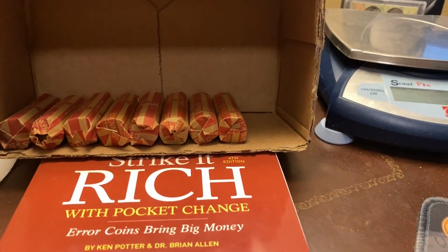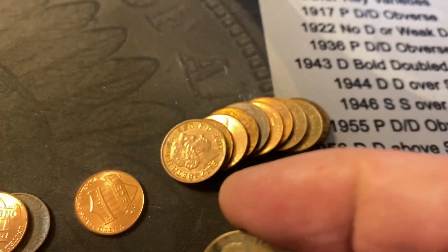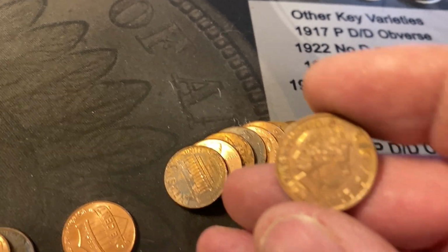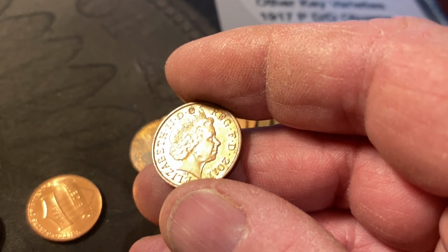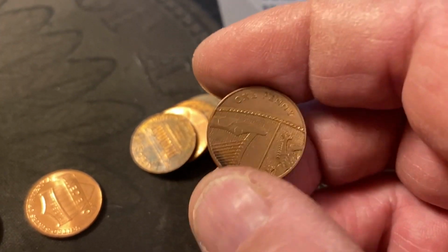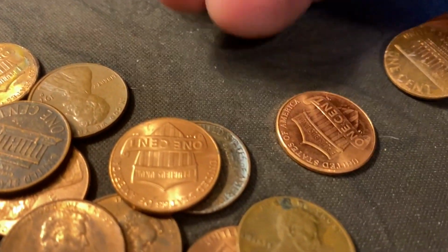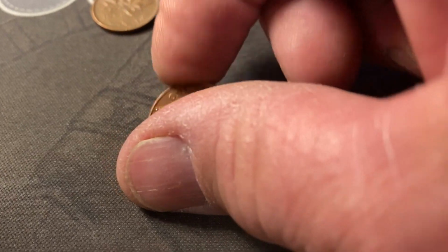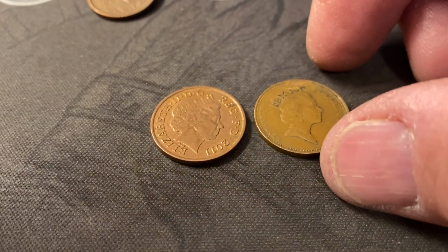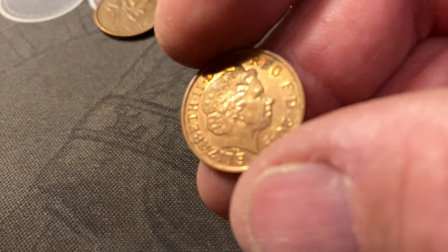Okay, roll number 42. And I see another foreign. And this in here is an Elizabeth one penny. I've got to find out what these are. Those are different ones. They're different on the back. But I'll tell you what, when I come back in with a recap, I will be able to tell you what both of these are.